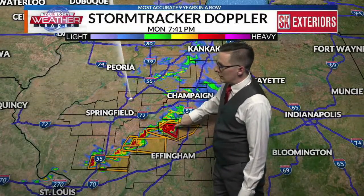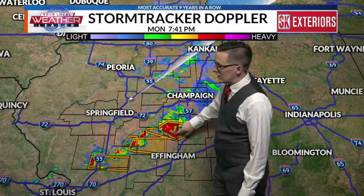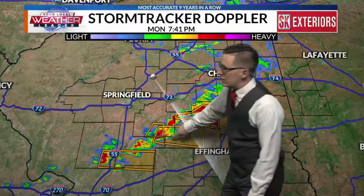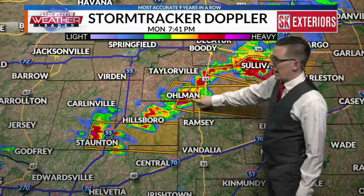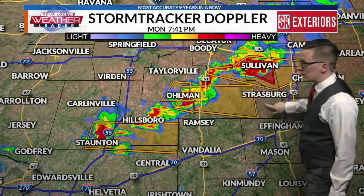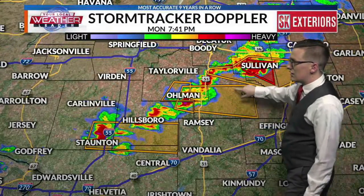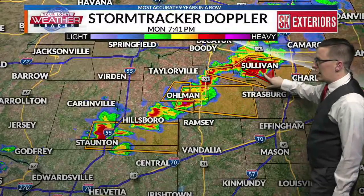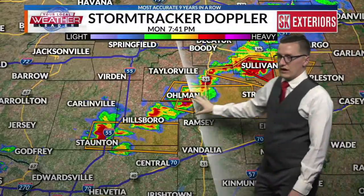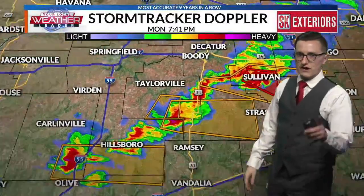The one tornado warning, Moultrie County. There's severe thunderstorm warnings, though, for hail and wind all the way down from Carlinville down there, and in Hillsborough, as we go up towards the Pana area, here's Strasburg, Stewartson. You got Shelbyville tucked in there. Lake Shelbyville right here. Sullivan, Allenville, Mattoon, Charleston. This line is moving off to the south and to the east there as far as it goes.